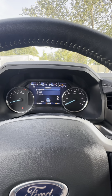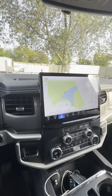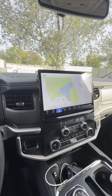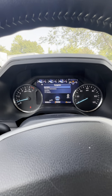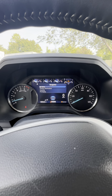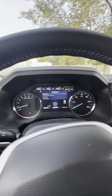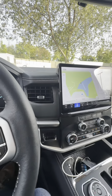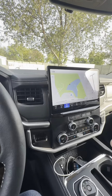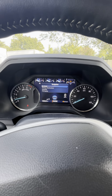So navigation. What's nice here is that with Apple CarPlay or whatever is going on with your map, it will show directions here on this screen. One thing I wish my 4Runner did was show, when you're in Apple CarPlay, your actual directions in that little center screen. It will show the main navigation directions, but not the Apple CarPlay directions on that screen. Here in the Ford it does, which is a nice feature.